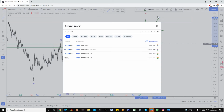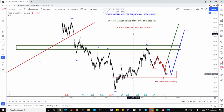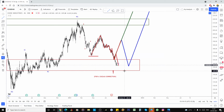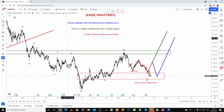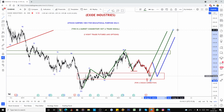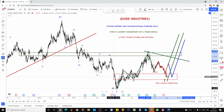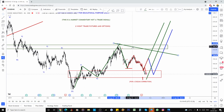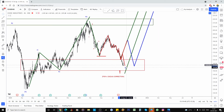So next is Exide Industries. Exide Industries also, I'm on the buy side at 163. I bought it here. So let's wait for this turn. It could make one more low also. I'm not worrying about that, because these are all investment stocks. This is A, this is B, C, and once this is a flat correction, A, B, and C, it needs this kind of wave formation, unless something goes wrong and it is a triangle. I'm not saying that, because those are all little bit possibilities, but the bias is very low for that.